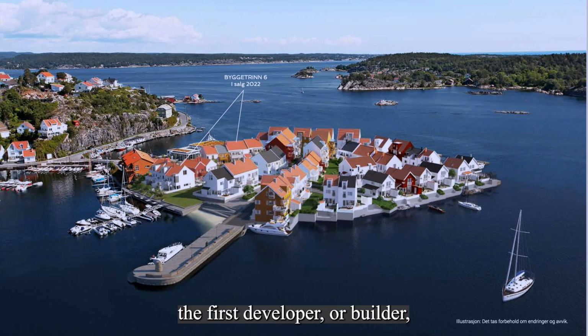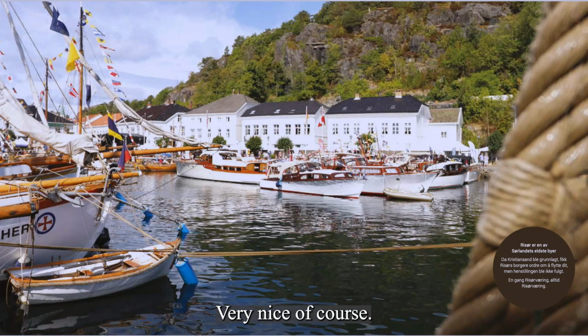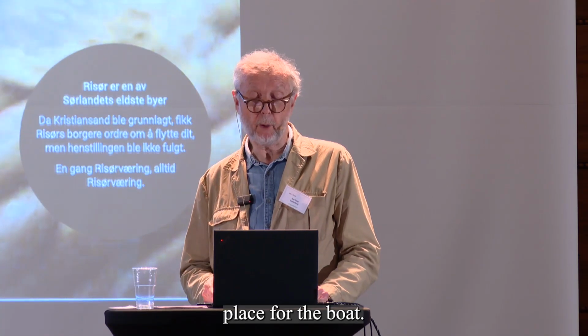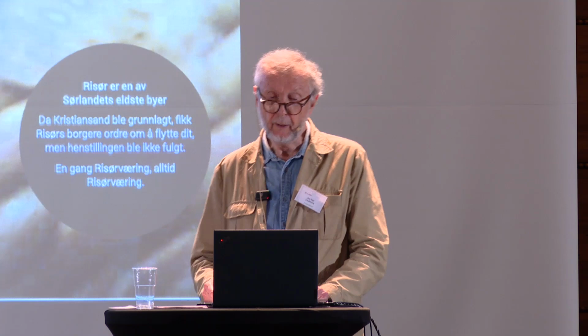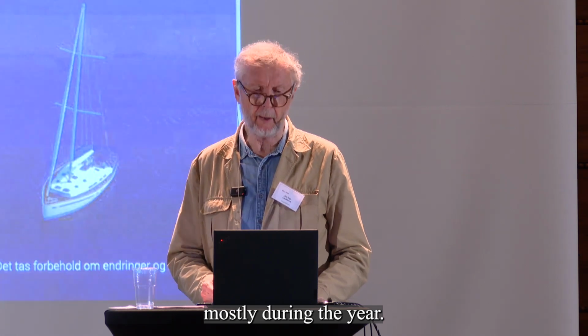Interestingly, the first developer or builder went bankrupt last year. They started with a new one. It looks like it's going okay. And people who sell now have doubled the price. So it's really profitable to own it for a while. There you see the kind of summer ambience. Very nice, of course, and all of them, if they want, have a private place for the boat, more or less tied to the door. So it's occupied mostly during the year.